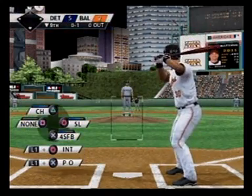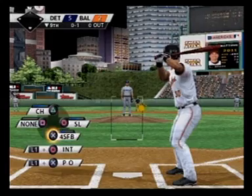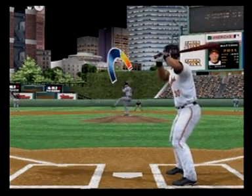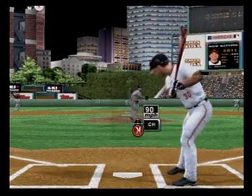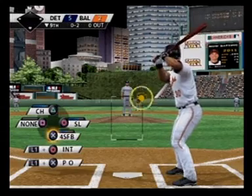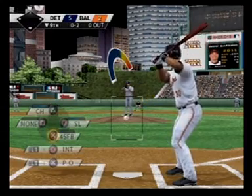Right down Broadway that time. Strike one. And he watches a called strike at the knees. No balls and two strikes. Certainly not wasting any time out there. He's come right in dealing.